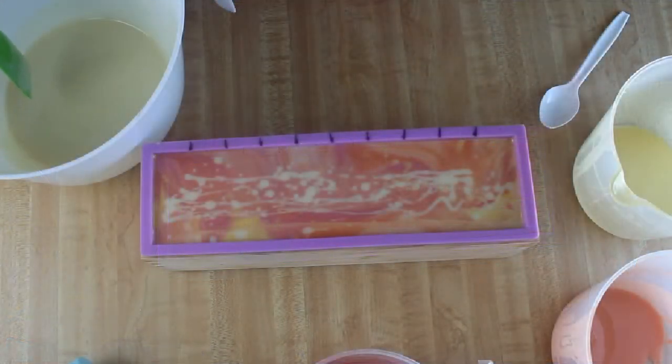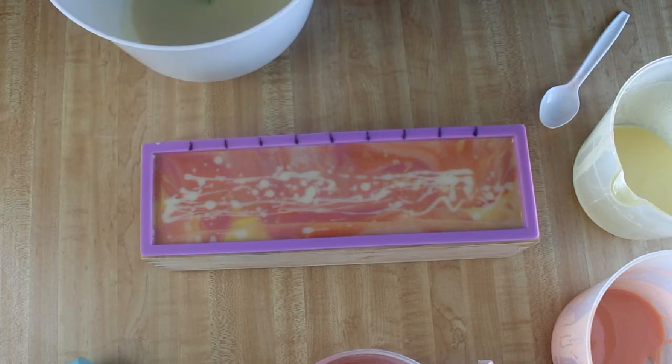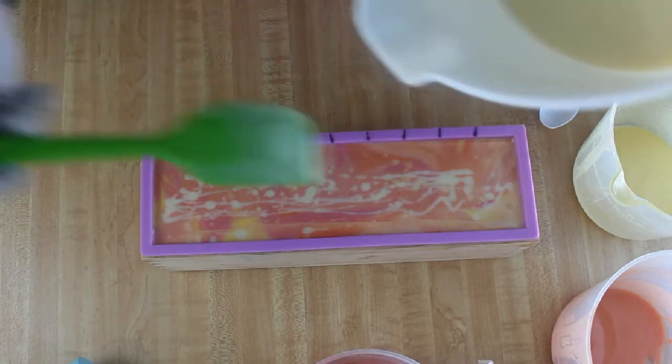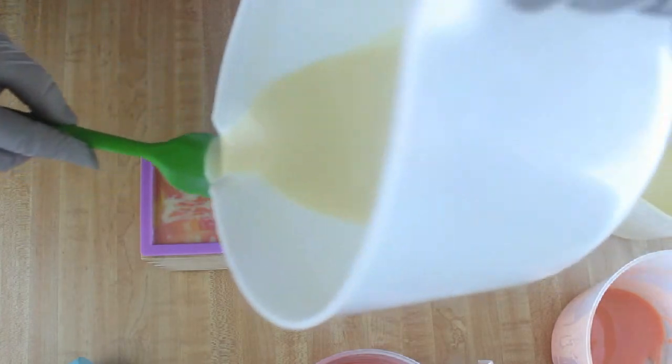The batter is still pretty thin, but I'm going to attempt to do the top here. I'm calling this the Tiggy, as I discussed earlier. We're going to attempt to flood the top with, yeah, it's going right in.